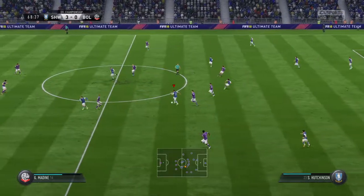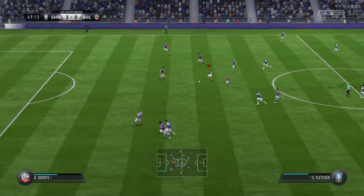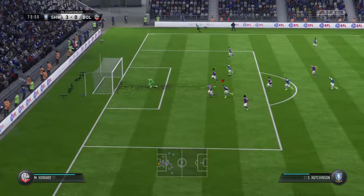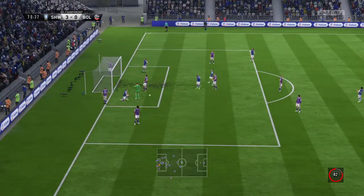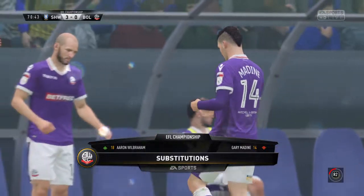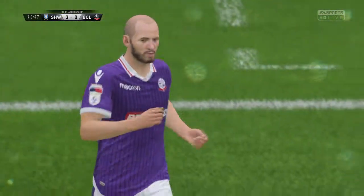Sam Hutchinson. Stephen Fletcher. Hooper. The shot's on. Up for grabs here. Got the last touch, the defender, so that will be a corner. Coming off the pitch. Well, we've got a substitution now. Gary McGarry to be replaced by number 18, Aaron Wilburn.